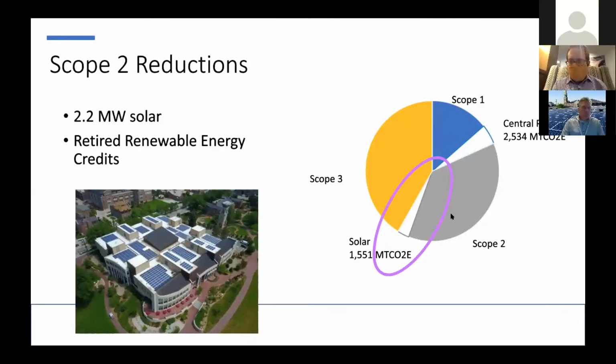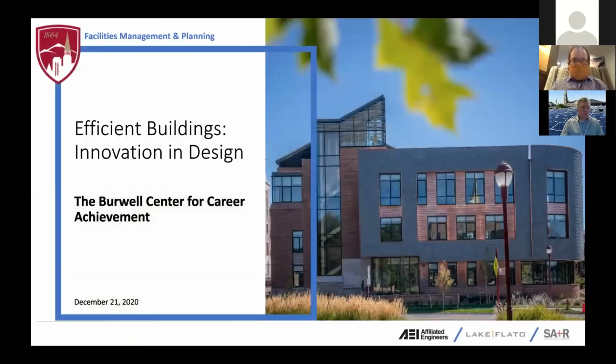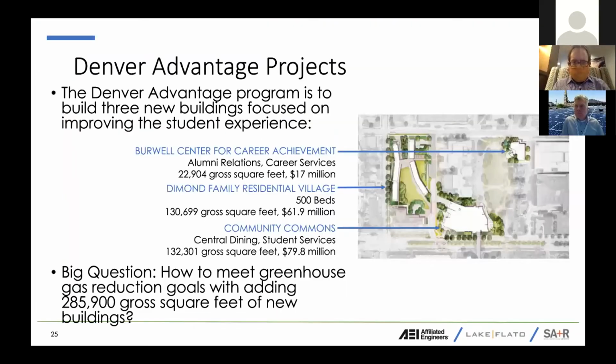And so here you see we've taken another small bite out of our pie, a little solar sliver. And that's a helpful step as we continue to try to address how we can take care of all of our carbon emissions here. So another thing that we can really get to and do as we move forward is looking at efficient buildings, especially by bringing in innovation. If you haven't seen the Burwell Center for Career Achievement, I'd highly encourage you to take a walk through it. This has become our most efficient building on campus. It's also super exciting, and I could geek out about it for days, but I will spare you some of that and allow Lynn to get into some of the details.